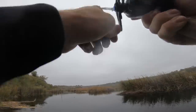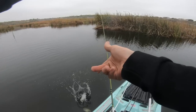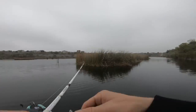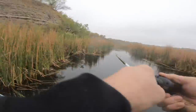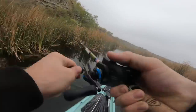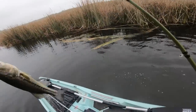First one on the crack and crawl. Yes, that's what I'm freaking talking about, baby. Let's go, boys. Texas rigged. You know how we do it. There we go. This one could be okay, too. Texas rig. All right, crack and crawl. Come on. Come on up here. Oh, yes. That's a solid 2-pounder. That's a thick one.